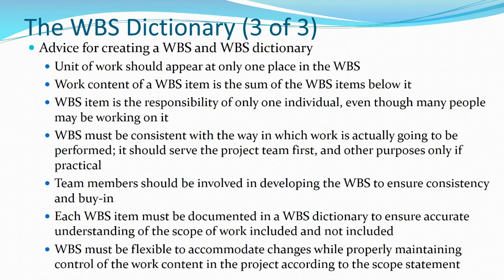So some advice for creating this sort of dictionary. Units of work should only take place in one place in the WBS. In other words, if you've got the same action item in several layers of the WBS, it's redundant and should only be in one place.